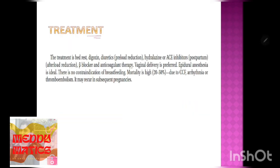Treatment includes reducing preload and reducing afterload. Bed rest is important. So bed rest, digoxin, and diuretics for preload reduction; hydralazine or ACE inhibitors can be given for afterload reduction. Beta blockers can be given. Anticoagulant therapy can be preferred.